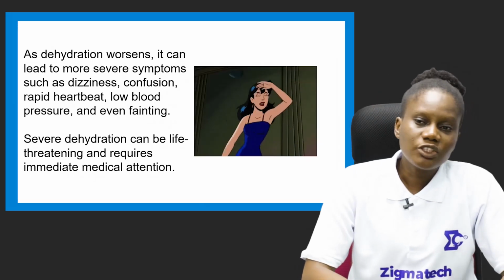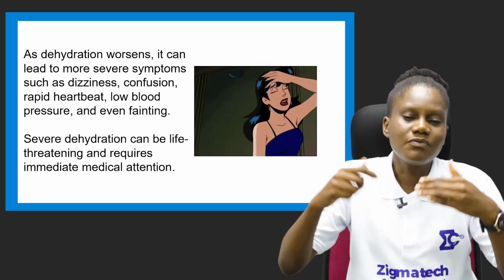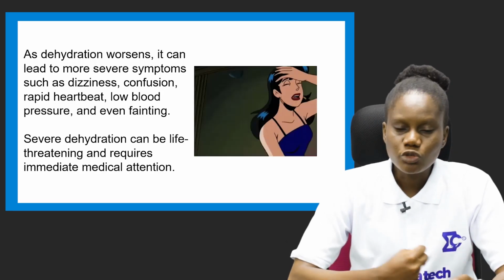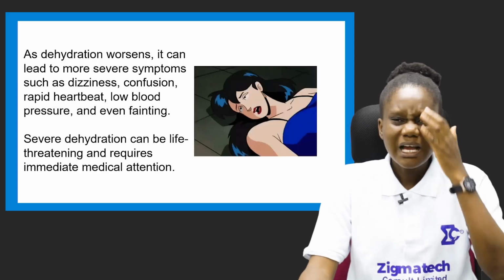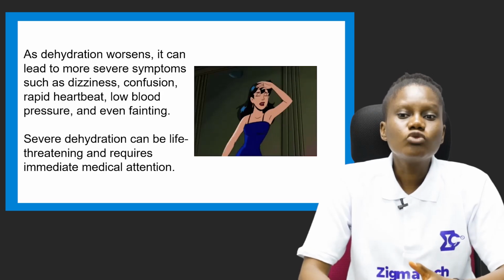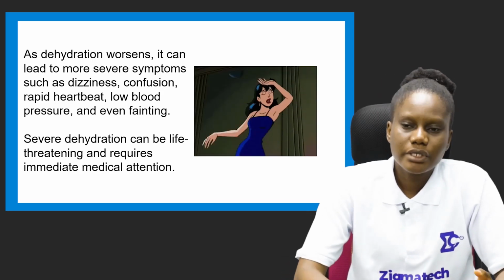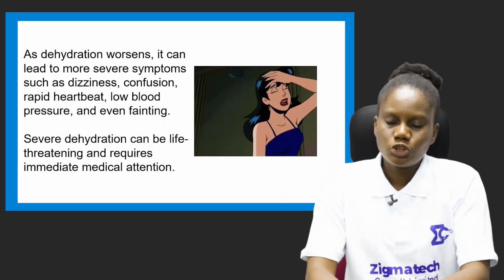And as dehydration worsens, as you are dehydrated and you refuse to refill yourself, it can lead to more severe symptoms such as dizziness, confusion, and rapid heartbeat. Your heart will be beating very fast. It can lead to low blood pressure, and these are very severe conditions that can lead to death. They are sometimes life-threatening, and also even fainting. Severe dehydration can be life-threatening and requires immediate medical attention.